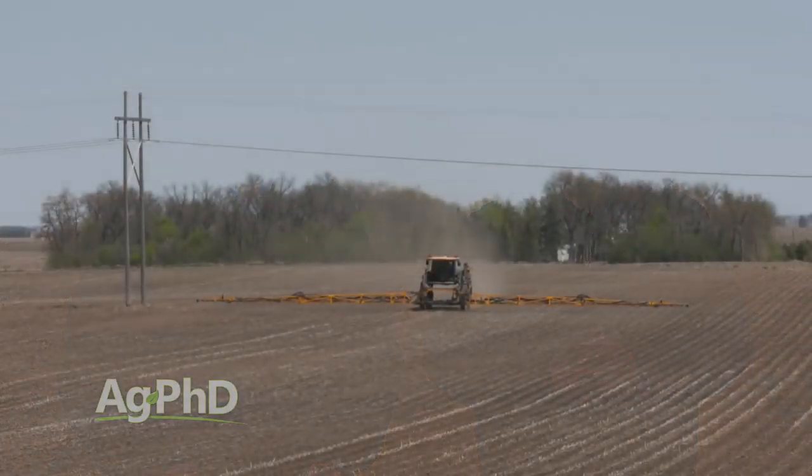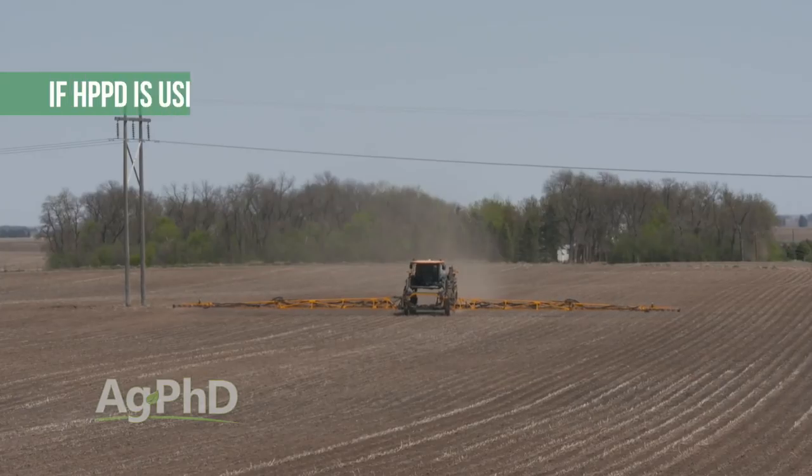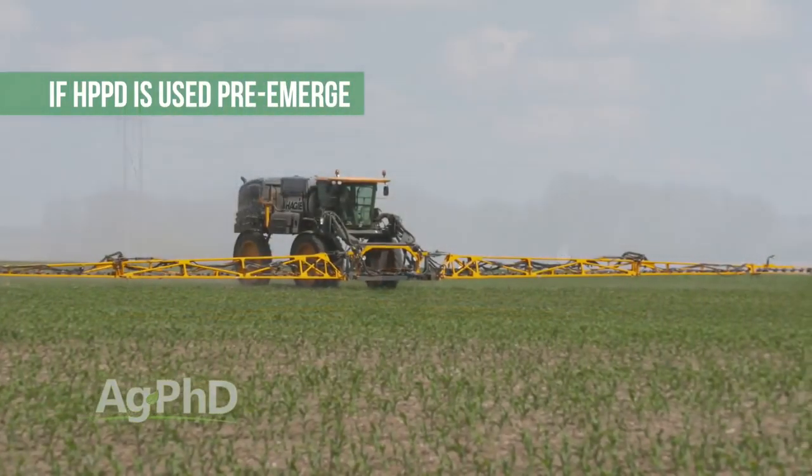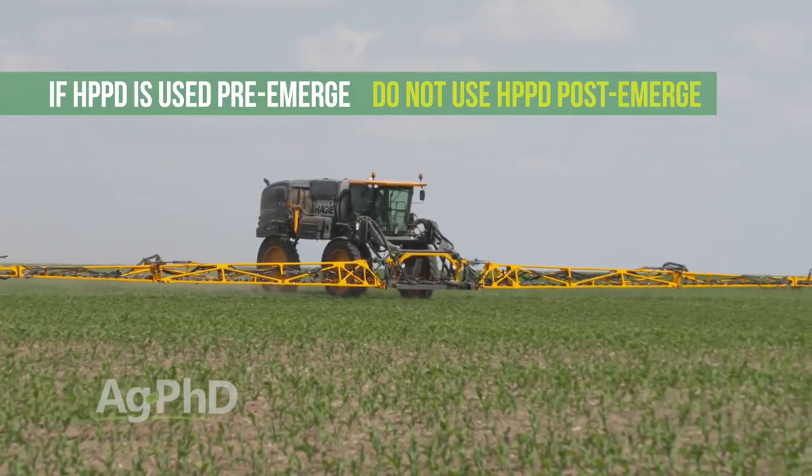Well, you can, but our recommendation is if you do, you better go back to corn. And our other recommendation is if you do, you better get prepared for HPPD resistant weeds, because we've already seen some. So we just really want to encourage you, hey, if you've used an HPPD pre, forget about it completely post-emerge. Do not use it post-emerge.